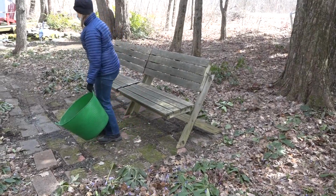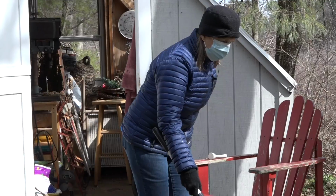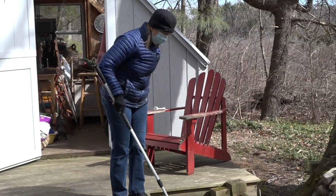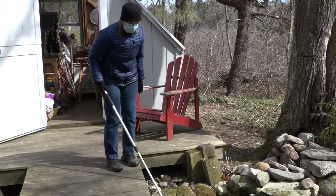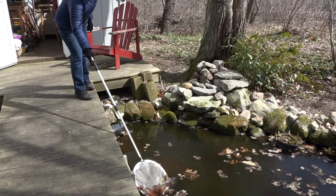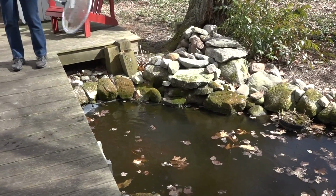I'm going to go back by the pond now. The pond has a little skim of ice still today. We've had some very cold weather, so I've still left the ice melter in. I think we're in for a few more nights that are going down fairly low, so I'm going to be leaving that in. And when the ice is off the pond, I've been skimming leaves.